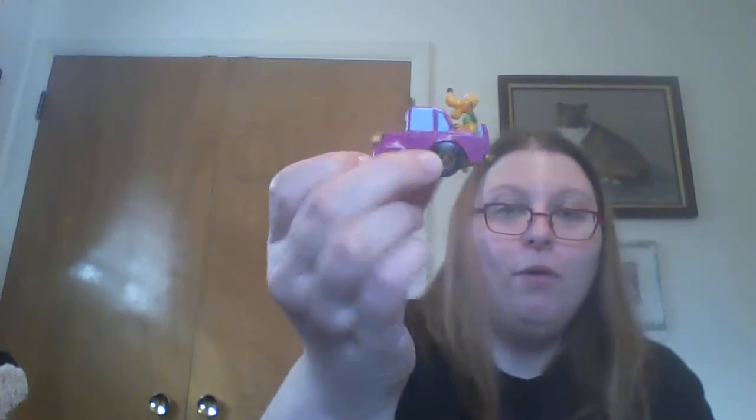Got a Pluto in a car. He's not driving, he's in the back seat, so I assume Mickey's supposed to be inside. One rubber ducky. I think there's another one in there. I got the dog from Oliver and Company, which would be based off of Oliver Twist. So Dodger, maybe? Artful Dodger. So they didn't totally lose all the toys together.